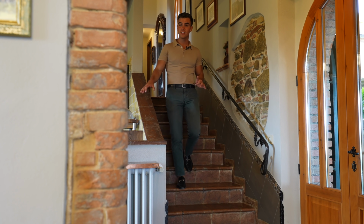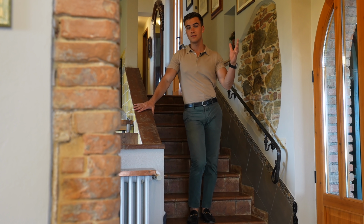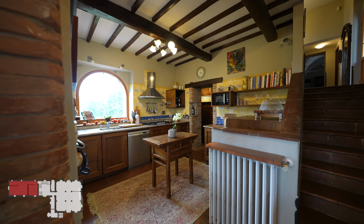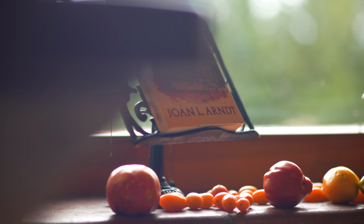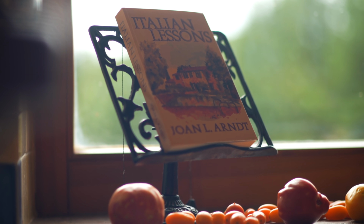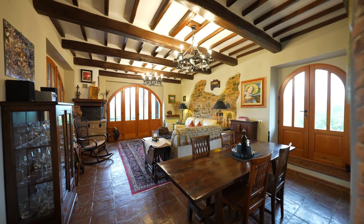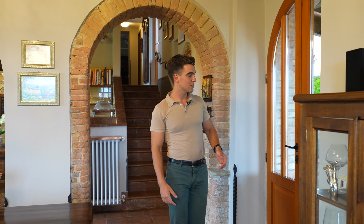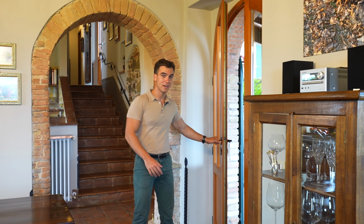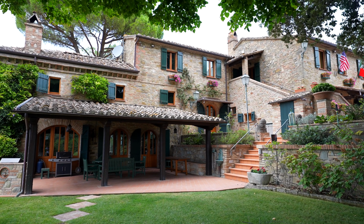Here as well we find a lovely open space with kitchen and pantry on my right, whilst on the other side there is a lovely living area with its fireplace. What I love the most about this room is that it has so many doors and windows that let you access the garden around the villa. Like this one, for example, that brings us to a lovely pergola right here, with this table ideal to enjoy some meals with your friends and family.